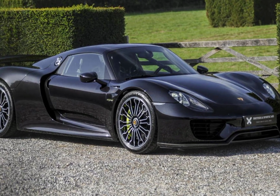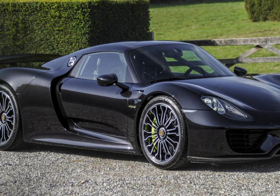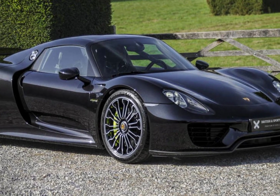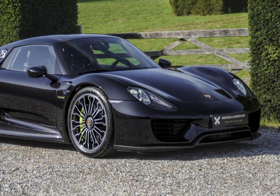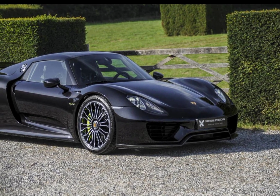Only 918 units of this extraordinary hypercar were produced, making it a rare collector's item. Each one came with a price tag of around $845,000, but today, pristine models can fetch well over $2 million at auctions.